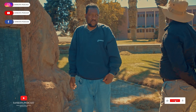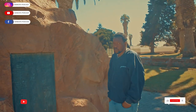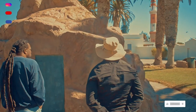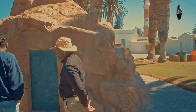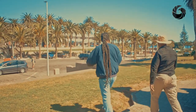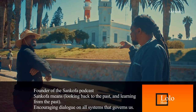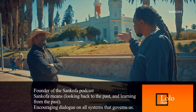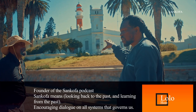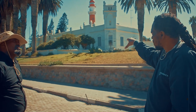All right, there's a building here at the back. Can you tell me more about that building? This was a state house. Now it is a state house where the presidents come and sleep during holidays. But it was a very important building during the colonial regime. The administration offices were here.